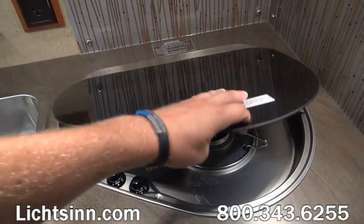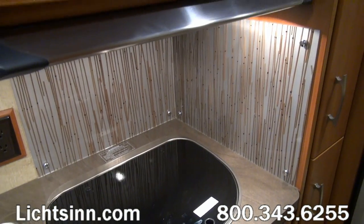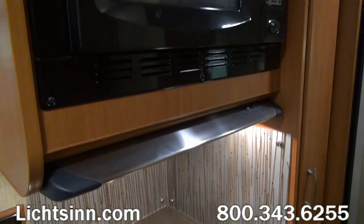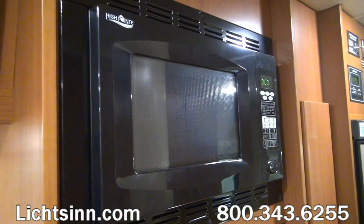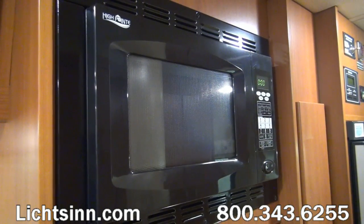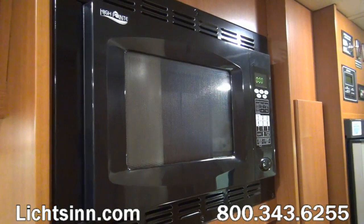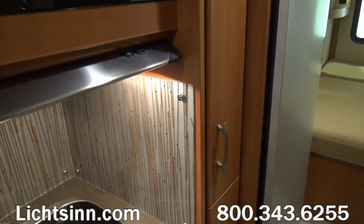Here you'll find an innovative stainless steel dual burner range top with a glass cooktop cover to expand your countertop space. A beautiful Beraldi direct vented range hood is included, which direct vents to the outside. And just above this range hood, you'll find the microwave and convection oven. This will bake, brown, and roast just like a traditional oven, yet it allows us to free up a full drawer stack underneath the dual burner range top.